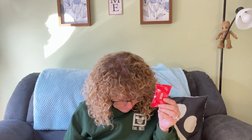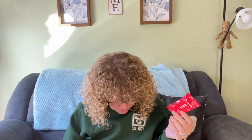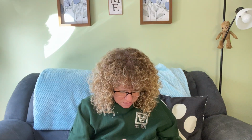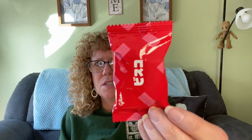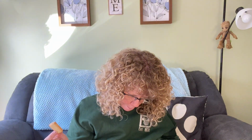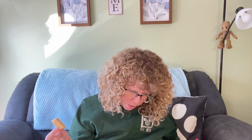I got this one. I think this is chocolate, maybe. Oopsie. All right. So these are little biscuits. So here's the package. It doesn't really say much. It doesn't tell you much about the package. But here it's a little biscuit sandwich cookie. Okay, there it is. It's the Bisco Cream Sandwich Biscuit. That's it. Okay, let's try it.